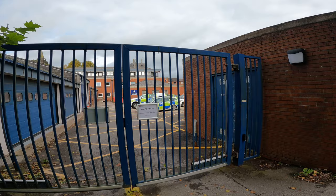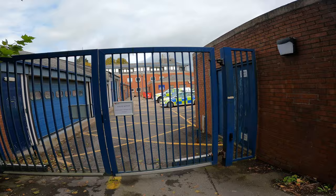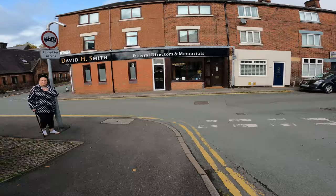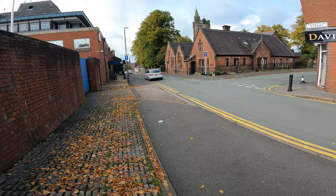I wonder, he's not dressed in uniform, so I think he's just going to come out in his normal car. Right, guys, we've got the local policing team just there. PCSOs, they were. PCSOs. Hello. I'm pretty sure that's the PCSO that had a go at me. Was it now? Yes. I'm almost 80% sure.